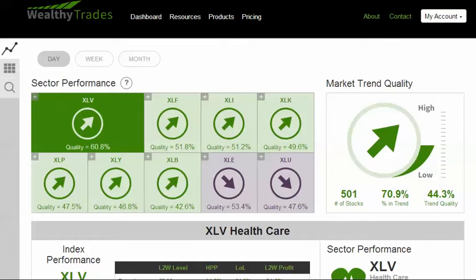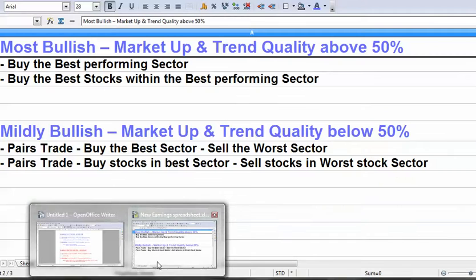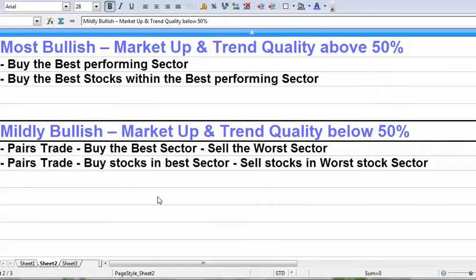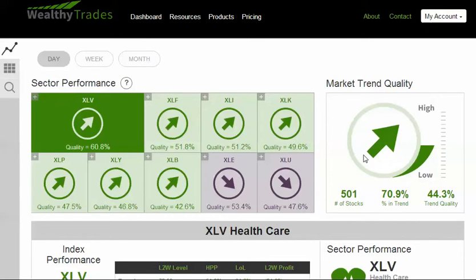I'm going to use an example actually from today. Today is March 2nd, 2015. And as of March 2nd, 2015, right now, we are looking at a market that is in an uptrend, indicated by the market trend quality, but the trend quality is below 50%. Therefore, unlike the weekly basis, on a daily basis, we find ourselves in a mildly bullish market. That means that instead of just buying the best sector and just buying the best stocks within the best sector, we need to do some different things. The trend is still up, but it's not as good as a most bullish trend. Okay, so the different things we can do are these very easy basic concepts.